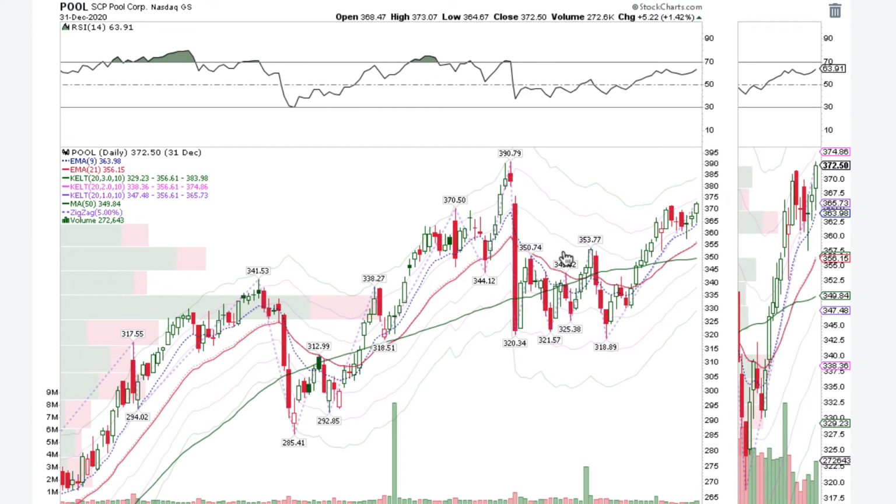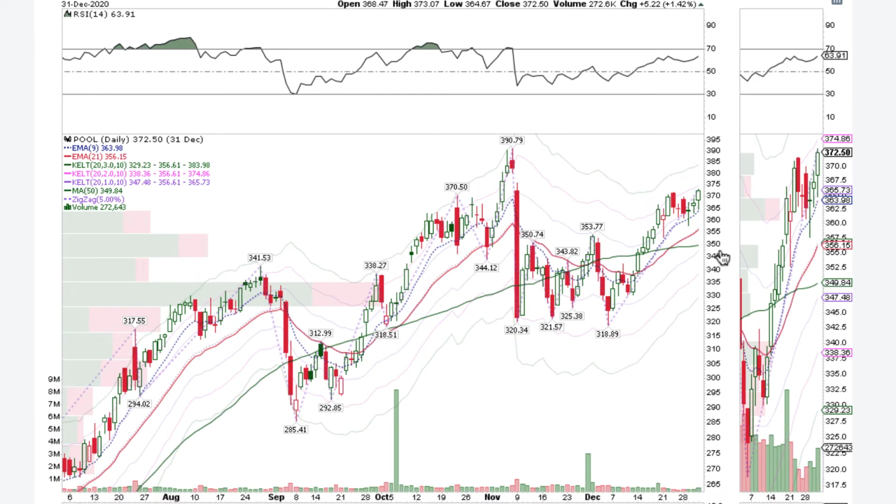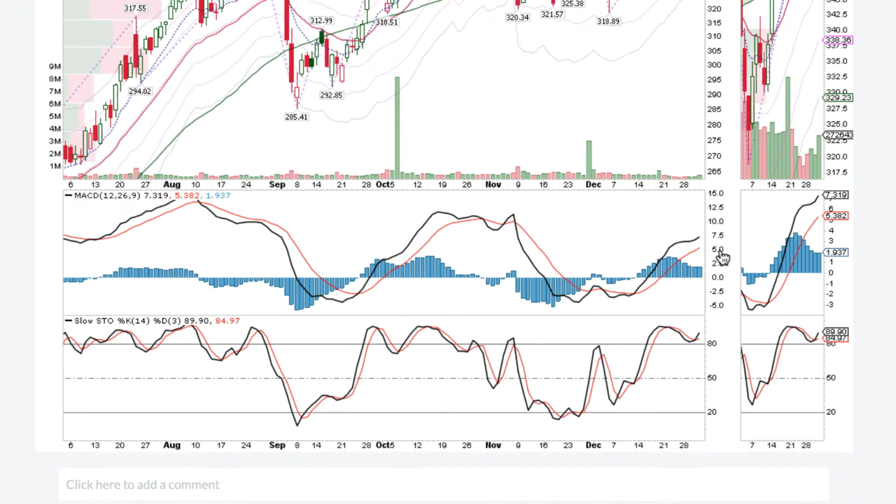Pool from previous watch lists continues this follow through. Once it moved above the 9 and 21 day and surpassed the 50 day, this one took off to the upside. For the last week, it's been consolidating. Looks like it wants to break out and test those highs for a day trade, short-term swing. RSI suggests higher prices. MACD above its signal line and stochastics rising. Just need to see more volume.